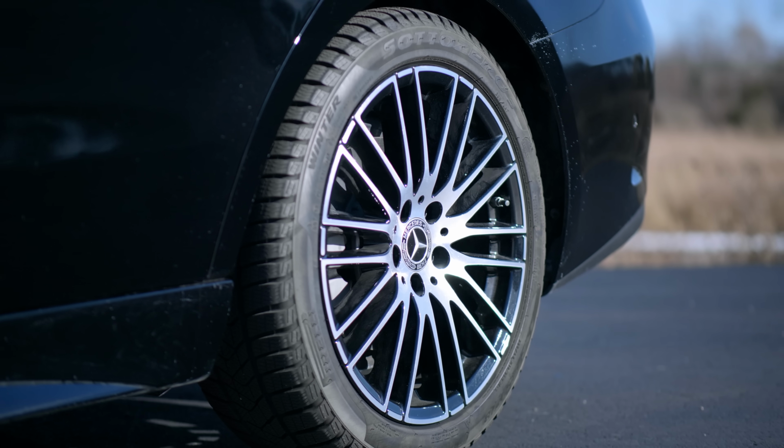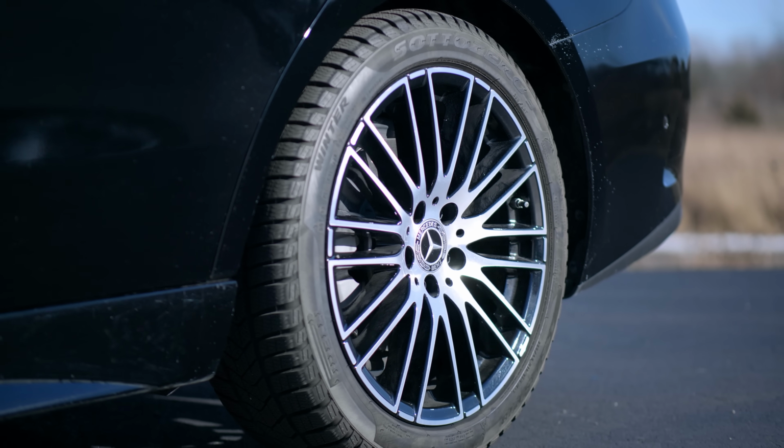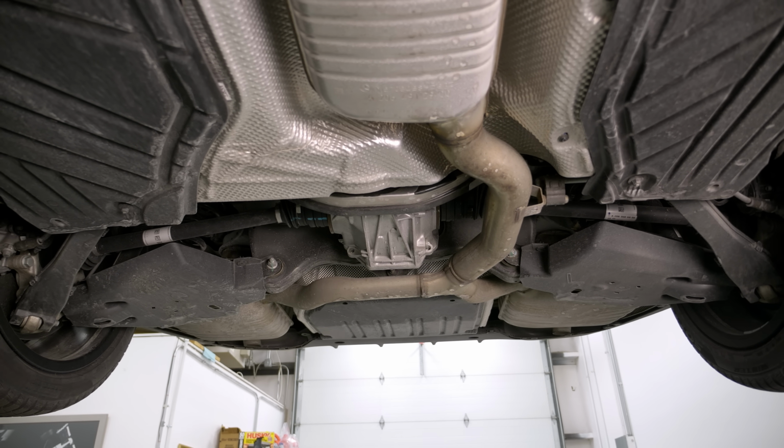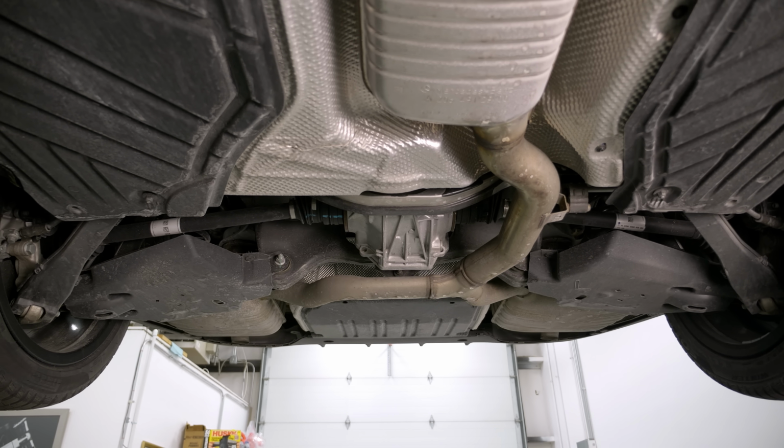The one change to the all-wheel drive system versus the prior generation C-Class is apparently this can send more torque to the front. However, they did not specify how much. So again, I'll leave that up to you. This is not the most sporty car in the world, but that's not its mission. It's supposed to be a luxury car. We're about to take this for a quick drive to figure out if it accomplishes that.